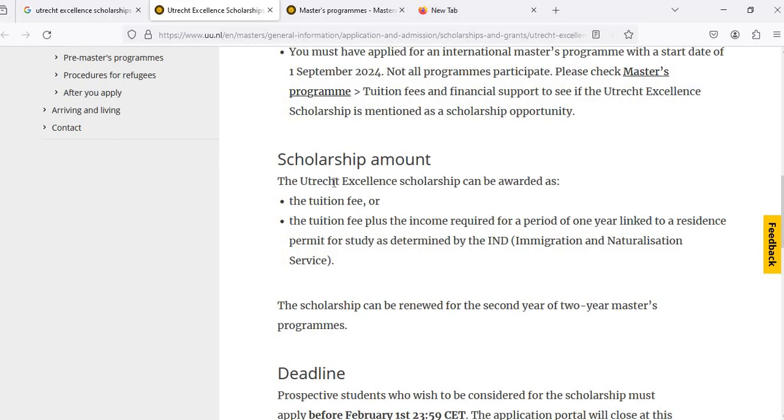amount. So this scholarship is either the tuition fee or tuition fee plus income required for a period of 1 year linked to a residence permit for students as determined by the Immigration and Naturalization Services. So what this means is, you need to show a proof of fund that you can cater for yourself for at least 12 months in most of these countries abroad. So what this is saying is the scholarship can also consist of your tuition fee and this proof of fund for 1 year to take care of your living expenses.